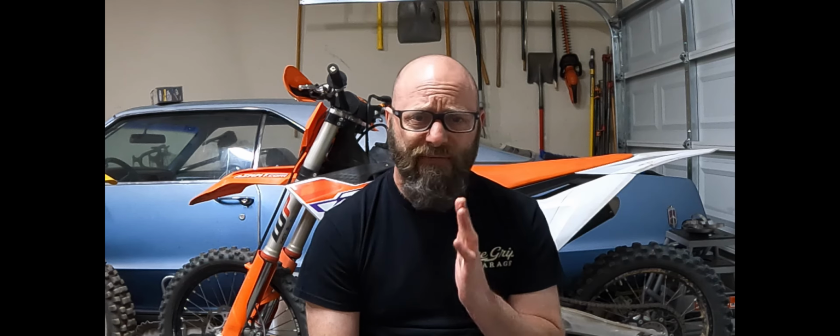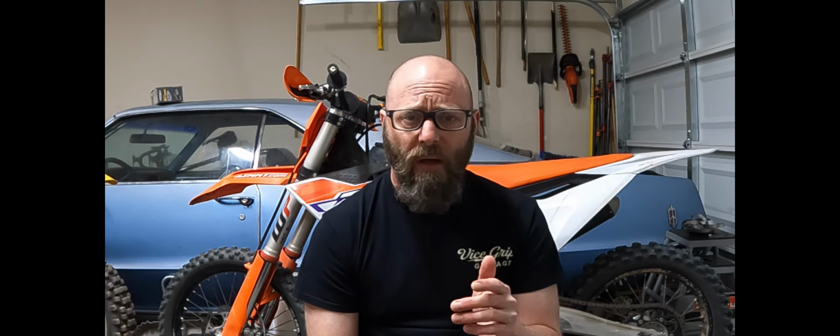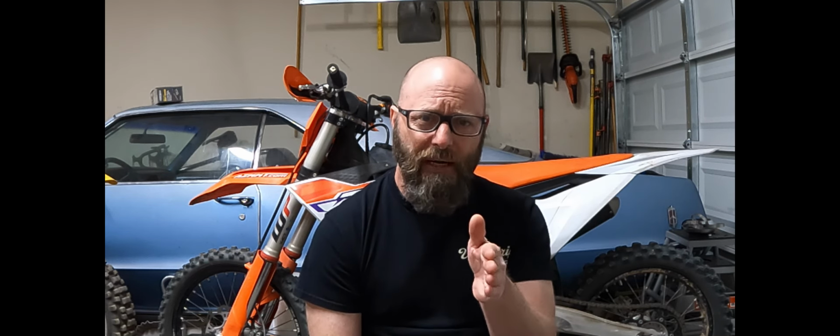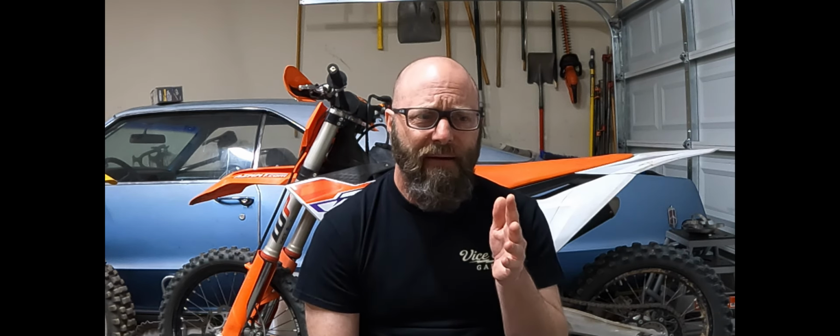Handling was kind of middle of the road. Very, very stable. I can see why people like to race it in the desert. No head shake ever, always very stable and predictable. But it didn't really like darting down to the inside line. It was more of a point-and-shoot kind of bike, because of the power: you really wanted to make sure you were going straight before you got on it. It also didn't like to carve the really inside line.